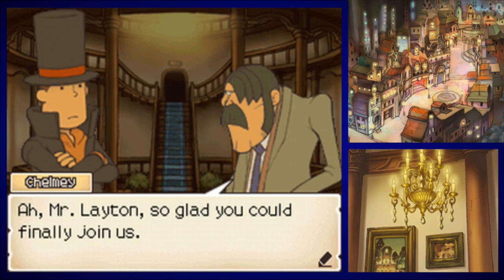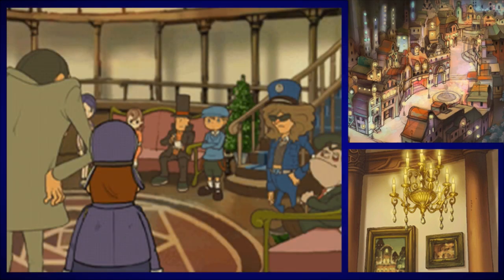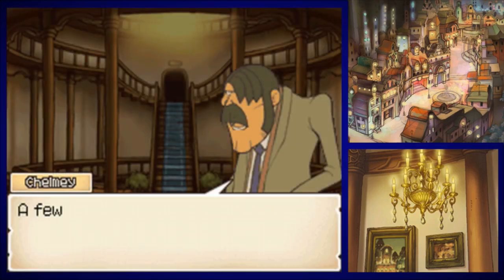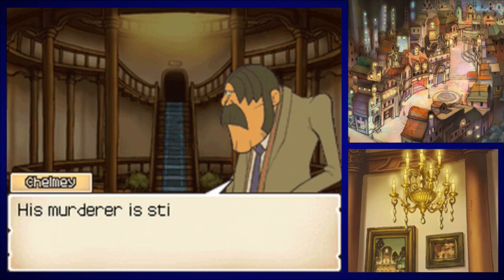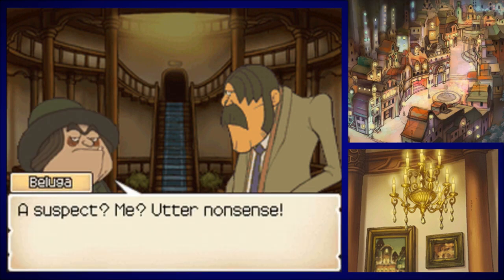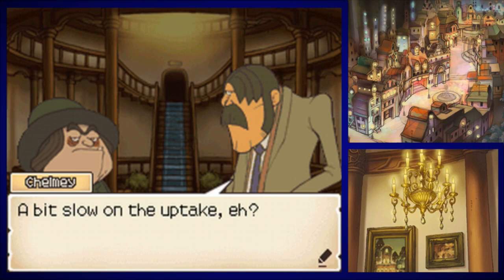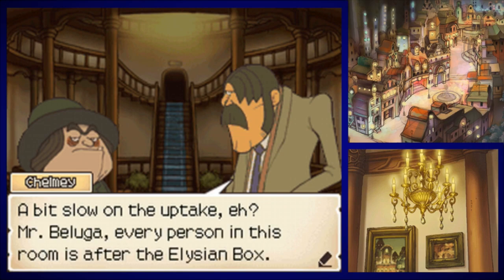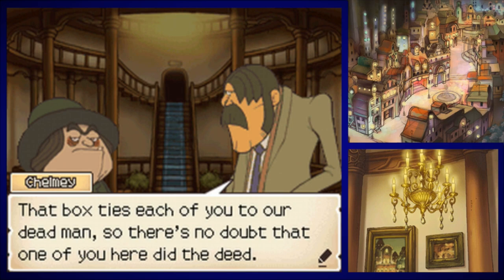Oh, Mr. Layton, so glad you could finally join us. With you here, we now have every suspect in the murder of Dr. Schrader gathered in this room. I wonder if this chummy is also going to accuse us of being a murderer. A few days ago, renowned archaeologist Dr. Andrew Schrader was found dead in his London home. His murderer is still at large, but look around you. You could very well be sitting next to the culprit. A suspect? Me? Utter nonsense. What reason would I possibly have to kill a man I don't even know? A bit slow on the uptake, eh? Mr. Beluga, every person in this room is after the Elysium box. That box ties each of you to our dead man, so there's no doubt that one of you here did the deed.